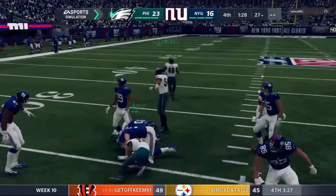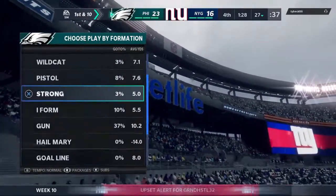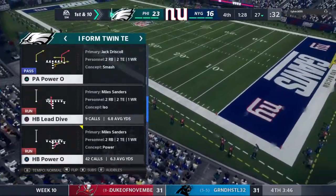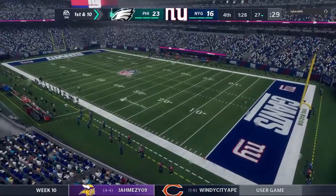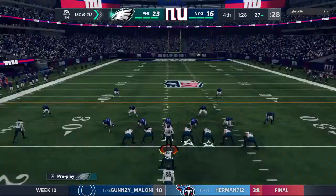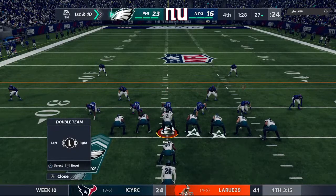And they'll get him down inside the 30 at the 27. Greg Carter on the return. The Eagles take over 1st and 10 at their own 27-yard line. The Eagles offense set to begin their next drive. And this game not quite over yet.